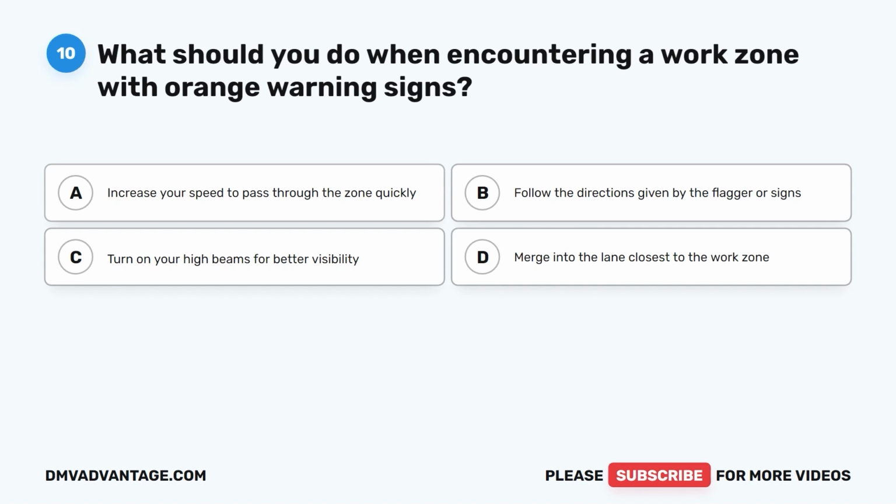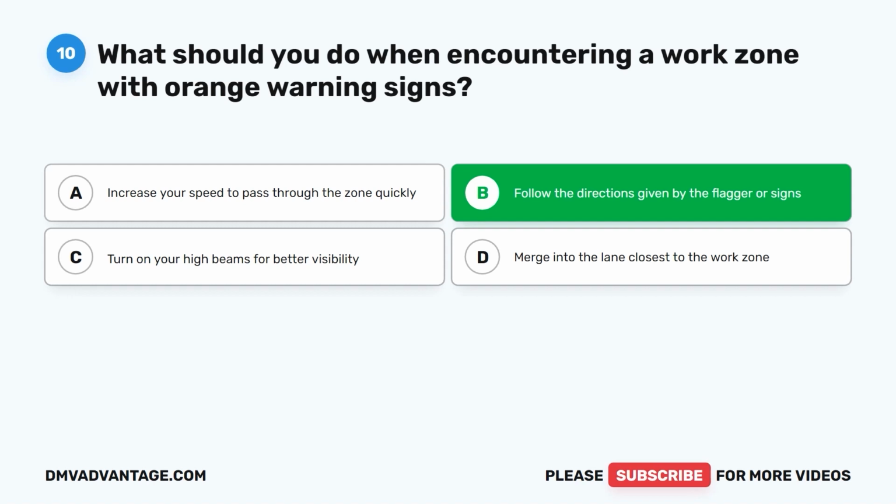Question 10. What should you do when encountering a work zone with orange warning signs? A. Increase your speed to pass through the zone quickly. B. Follow the directions given by the flagger or signs. C. Turn on your high beams for better visibility. D. Merge into the lane closest to the work zone. The correct answer is B.